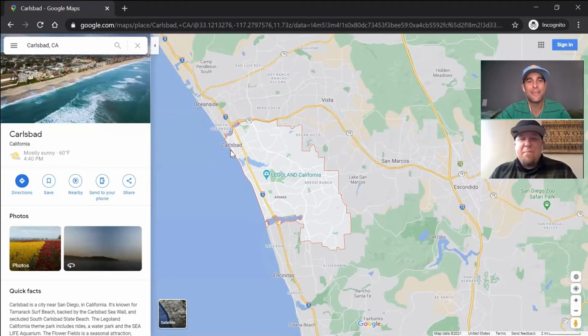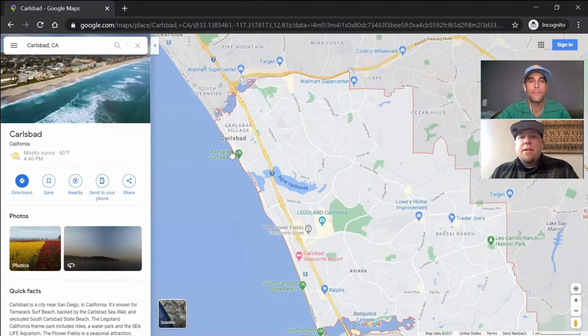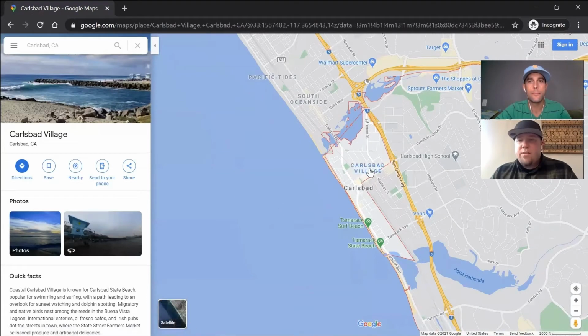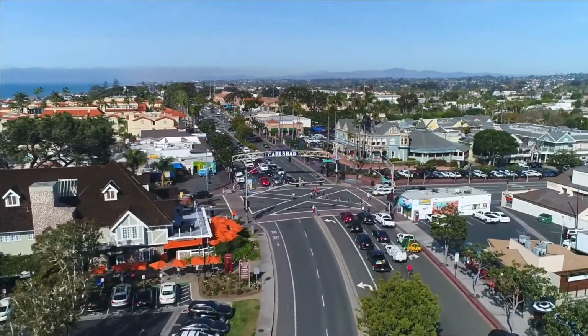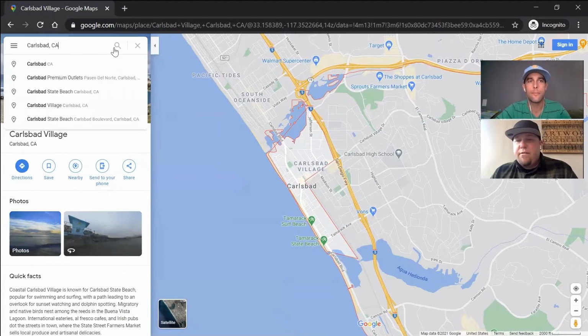And then heading back up to the northwest portion of Carlsbad, 92008. This is really the heart of Carlsbad. This is the biggest downtown section. The Carlsbad Village, you can see right there, is where there's a ton of restaurants. There's a ton of shops. It definitely has that local beach flair. And we call it Old Carlsbad, that portion of the zip code right there in the heart. And there's a ton of changes happening in there right now.